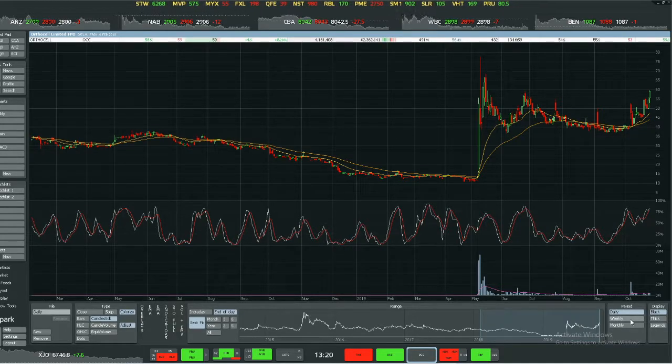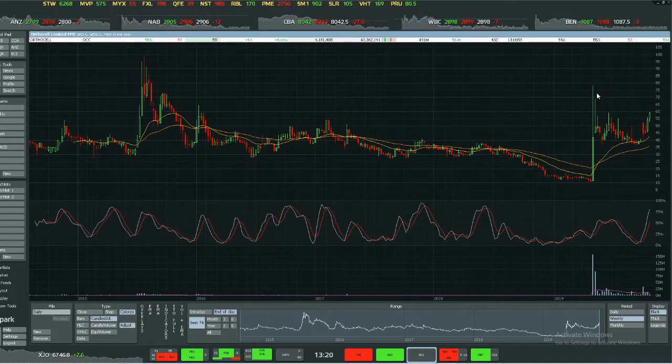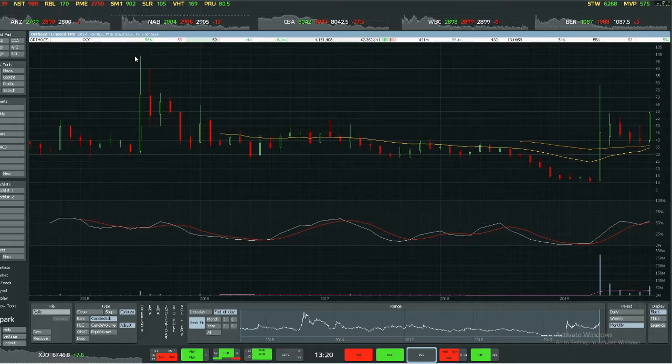So, if you're just purely looking at that weekly, technically you got the run up of 70 cents. Take that from around 40. That should potentially take us to $1.10 or so, which is through these all-time highs.